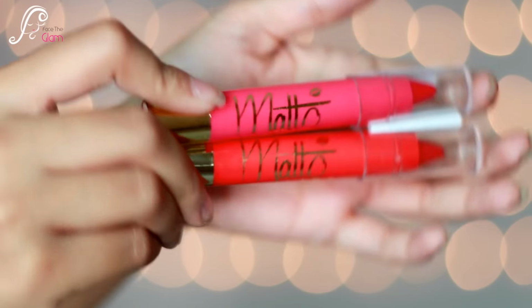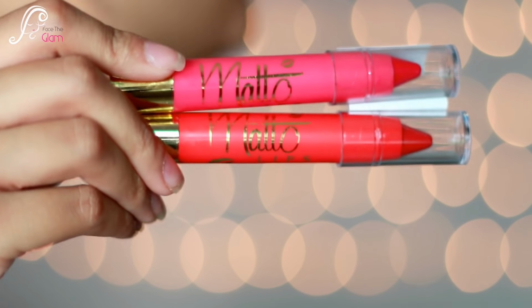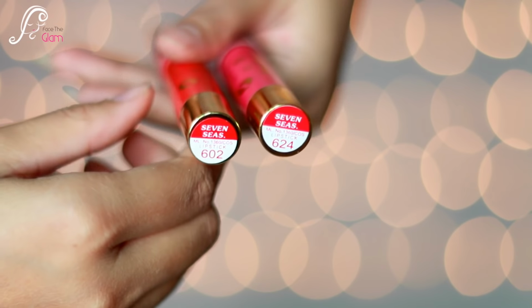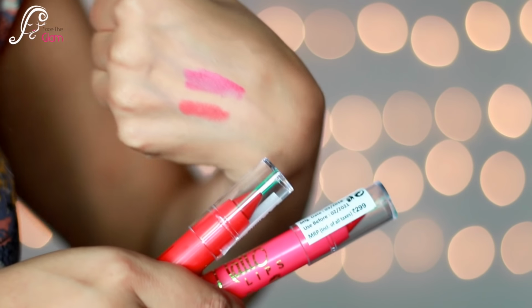One is a little pink in color, and the other one is red. I'm just going to swatch them on the back of my hand and see how the colors look. These are such bright and summery colors. The red one is 602 and the pink one is 624, and they glided on my skin really smoothly and nicely. I am having really high hopes with these. We'll definitely try them on my lips and see how they are.